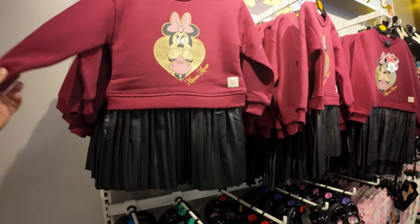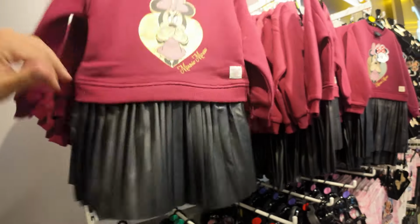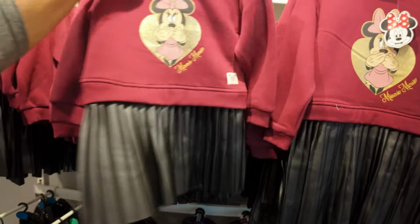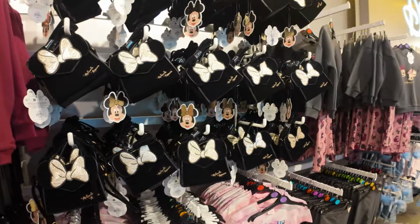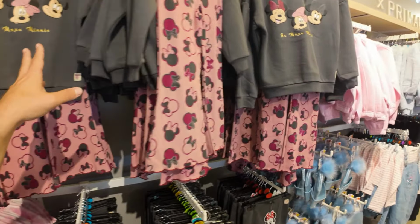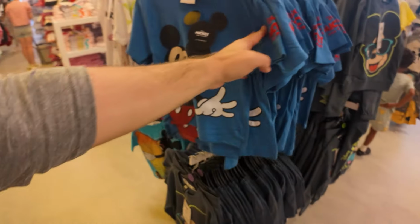More new items. Take a look at the little girl sweatshirt and skirt set. How much is it? $19 for this set. Isn't that cool? Look at the little bag, $12. I'm just blown away. There's a lot of new merchandise today. You saw this one already? Oh, right here is where I want to show you guys. More new tees for the kiddos.